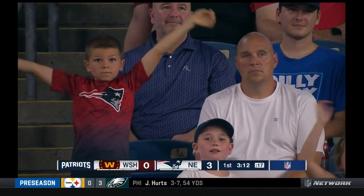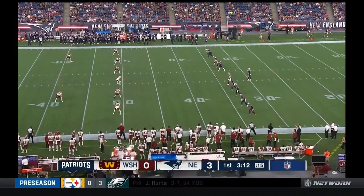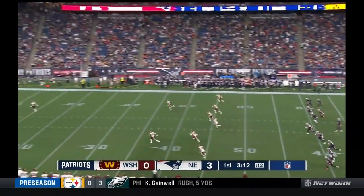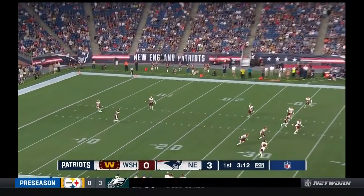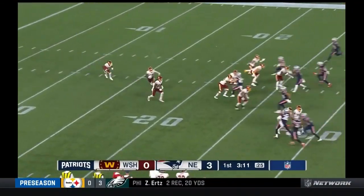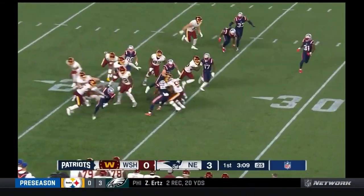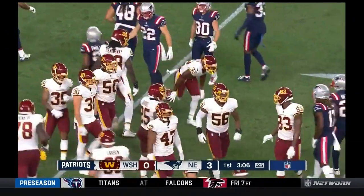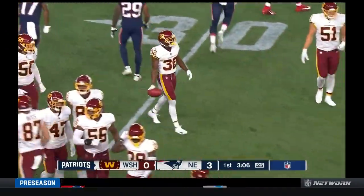I think, too, that Damien Harris has added some wiggle to his game. We're seeing him make a lot of cuts in the hole. The vision is there. We saw speed on the outside, even on that play that was nullified because of the holding penalty. Rare short kick by Bailey, perhaps by design. Run by Johnson out to the 25. He is stuck there by Adrian Phillips.